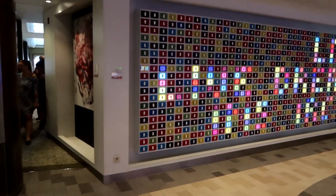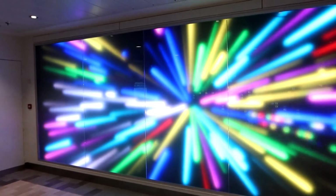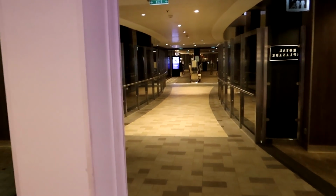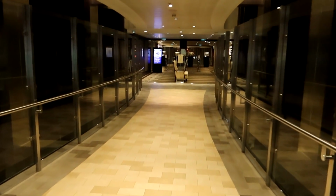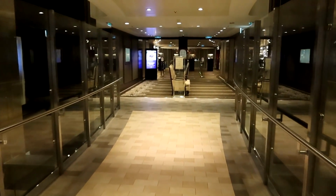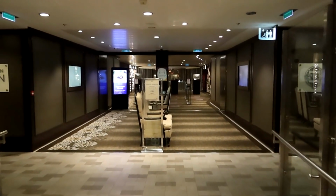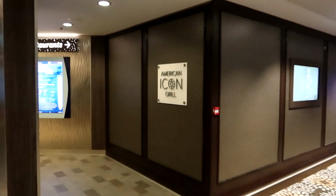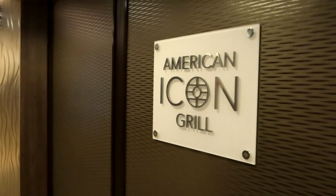And here we come, some cool artwork on the walls. Very cool. Which brings us through to the elevator shaft that you saw right at the beginning of the tour. Just follow this through, and eventually we'll end up back at the higher deck of that 270 where we started. But this is American Icon. Now this is where Claire and I have been having evening meals as part of the package.